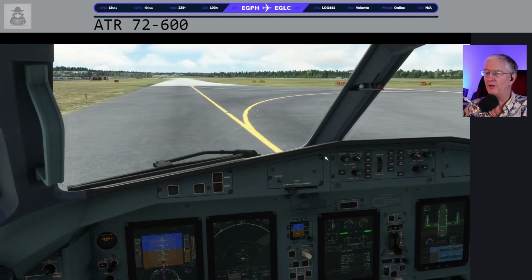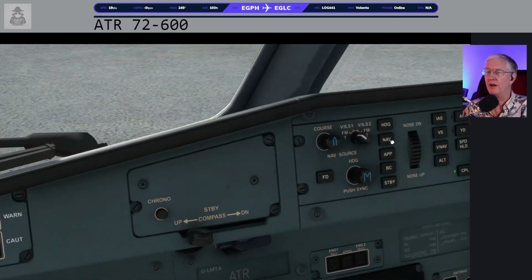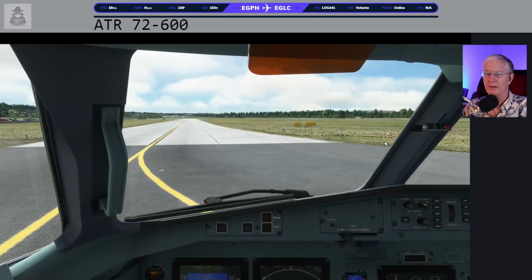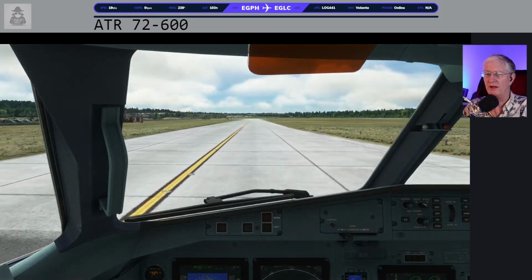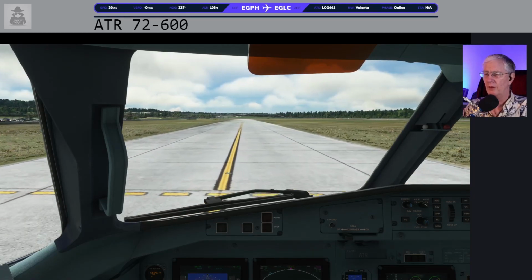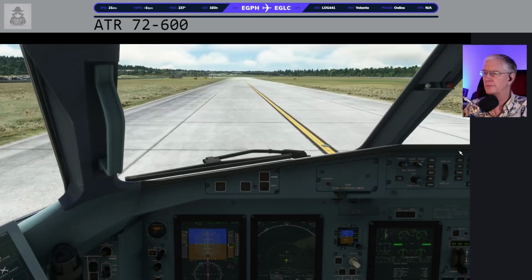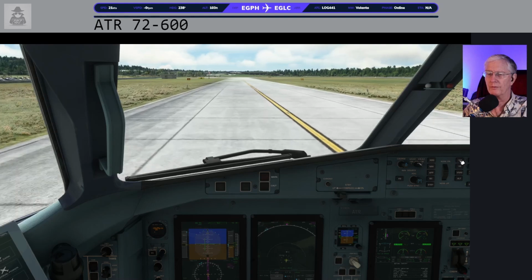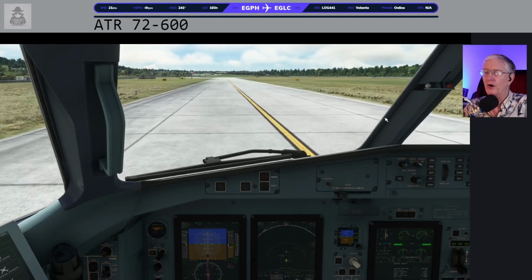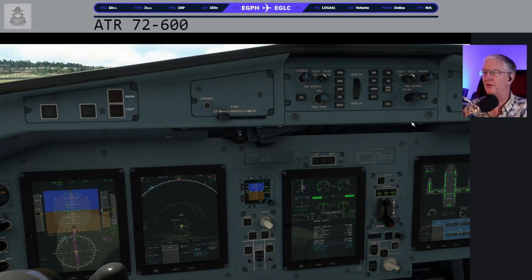So flight controls, we're gonna do several things. We're gonna hit heading and we're gonna arm nav. And we're gonna stay in the center of the taxi line here. We're also going to hit the IAS button twice. Oh, you know why IAS isn't being nice to me? I haven't set our takeoff altitude.